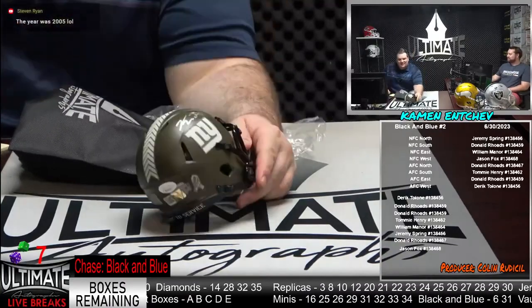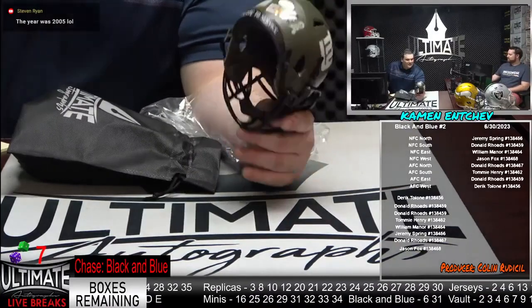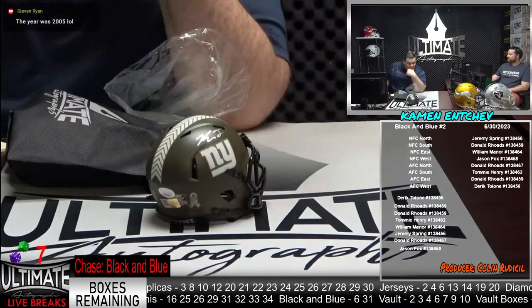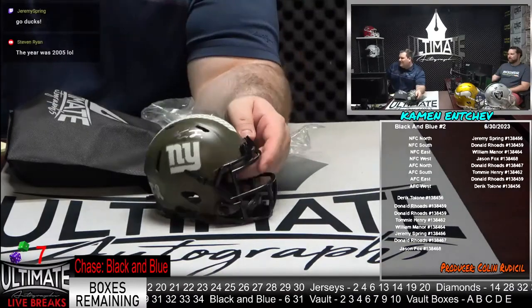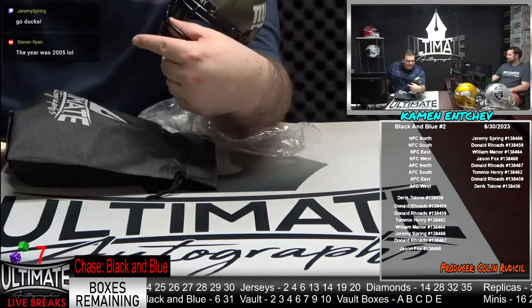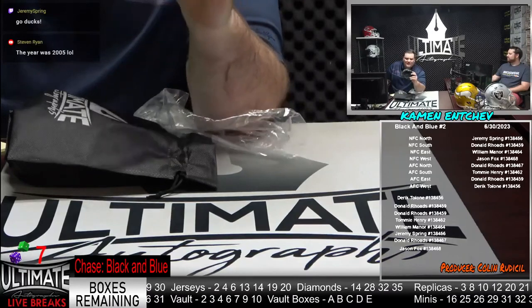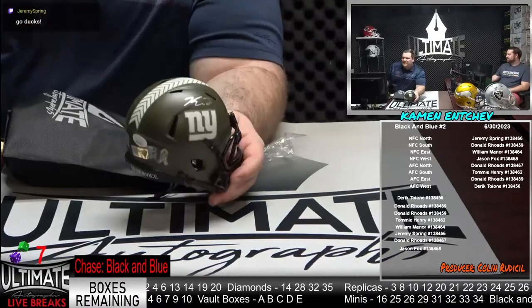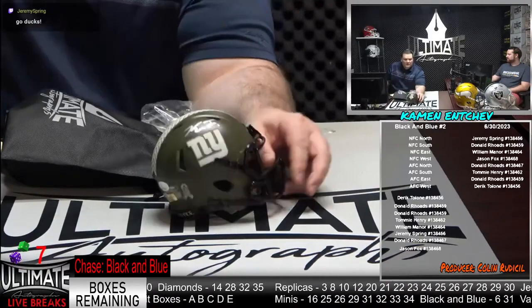How about this beautiful mini helmet here? Salute the service. Talking about Oregon earlier. Here's a duck. Quack, quack. Kayvon Thibodeaux. William Manor, by the way, has been feeling down on his luck. Back in the winner's circle. What up, William? With a giant. Let's go. Giant for the Cowboy fan. Black and Blue's the one series with slight imperfections. I'm kind of struggling, Colin. This thing looks pretty good. There's a slight smudge right here next to the New York. You can barely see it on camera, but overall, pretty solid looking mini.